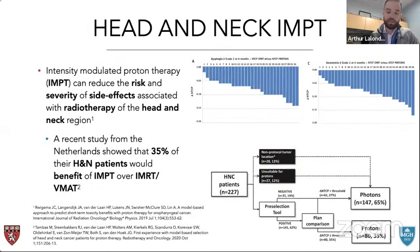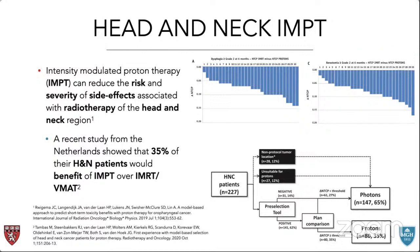As we know, radiation-induced side effects can be a big concern for patients receiving head and neck radiation therapy because they can have a significant impact on quality of life. It has been shown that proton therapy can reduce the risk of almost all radiation-induced toxicities compared to photon radiation therapy. A recent study from the Netherlands did planned comparisons between photons and protons as part of a triage to see which patients would qualify for proton therapy, with well-established thresholds in terms of NTCP reductions. They concluded that about 35% of the patients eligible for planned comparison would qualify for proton therapy. That means having a clinically significant reduction in NTCP.